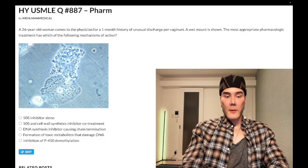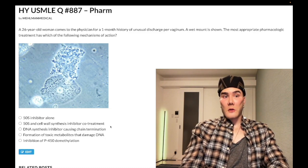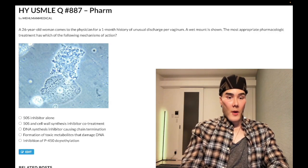Choice D, formation of toxic metabolites, damaged DNA. Correct answer refers to metronidazole, which is how we treat bacterial vaginosis. Okay, Gardnerella vaginalis. Don't really know what to tell you. It's not dramatic, not rocket science.